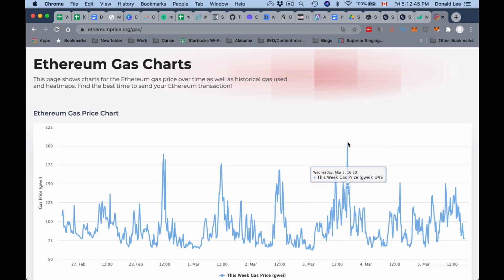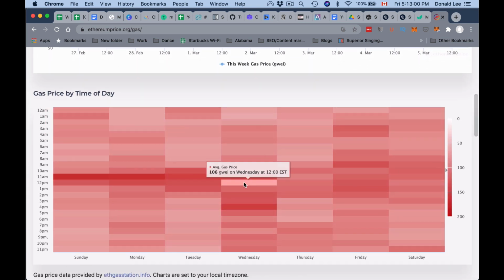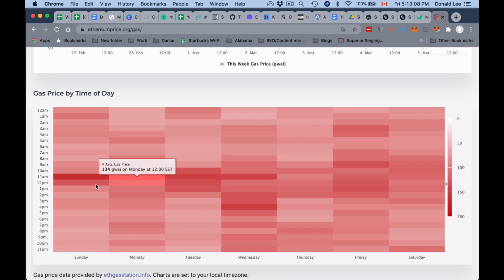I don't want to do that when the gas price is at 203 because that is super high. It's going to cost me a lot of gas to get a swap, so that's crazy. A good way to do that is just to check the gas price by time of day. They have this little chart here. The really red means it's really hot, and the gas price is really high. So you want to avoid the super red ones.